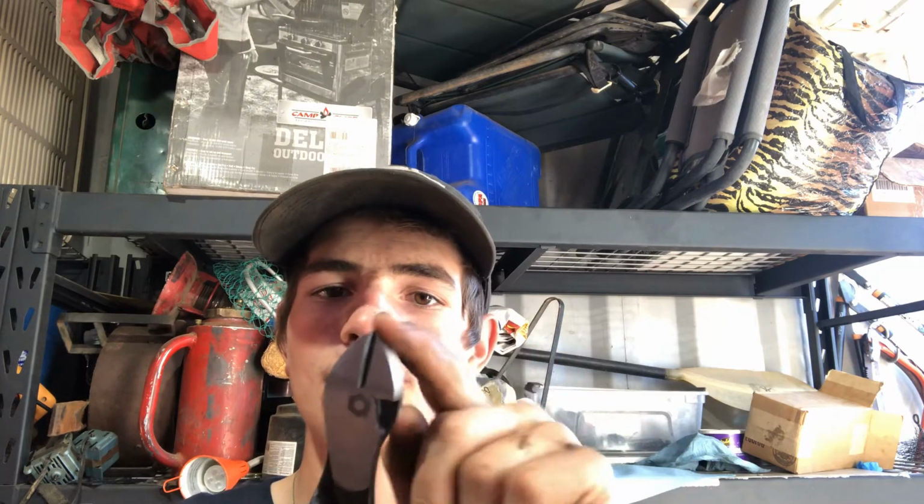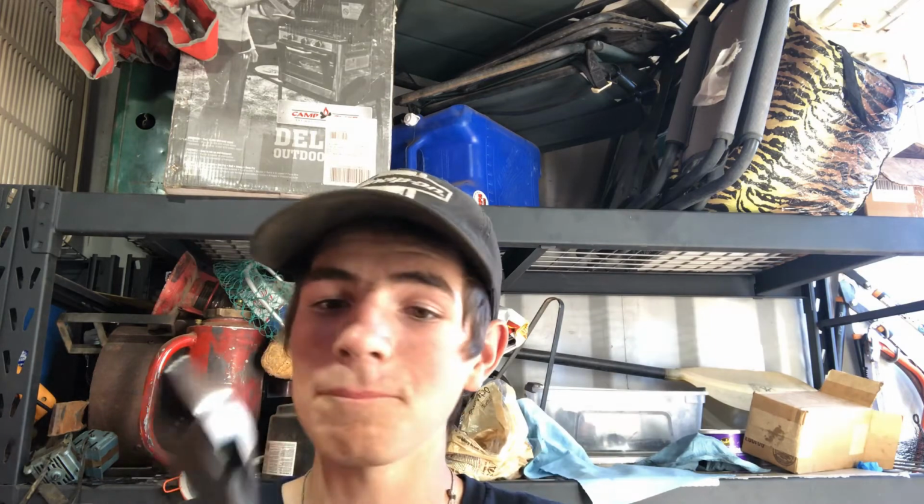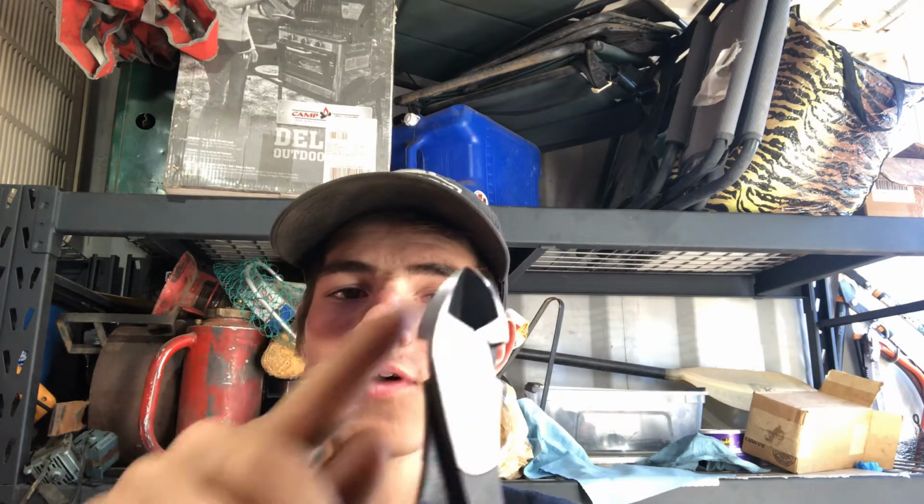But my dad, he had the Doyles. I have the Quins. Basically the same, just the Doyles have like an inch longer handle. He broke the tips off. I broke the bottoms off and broke the hinge.